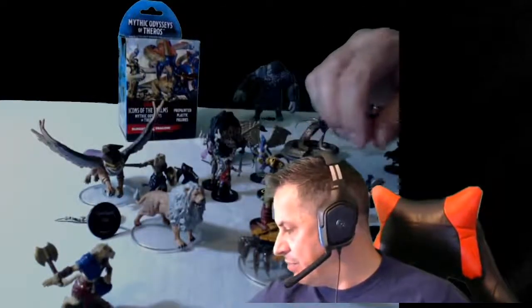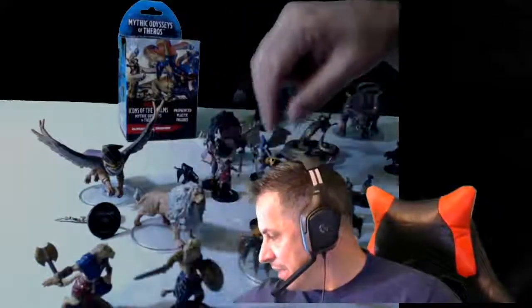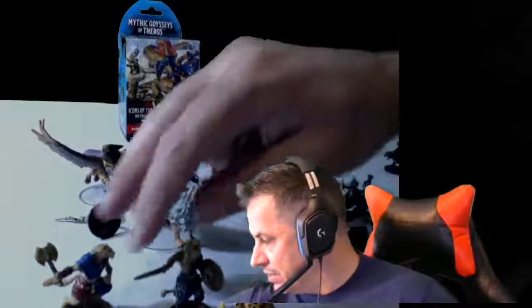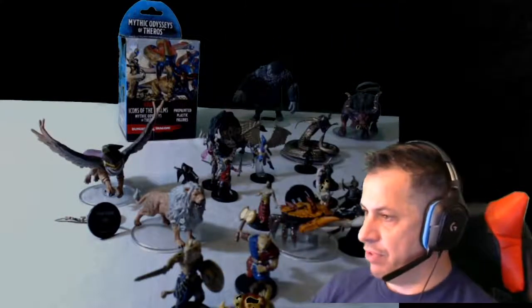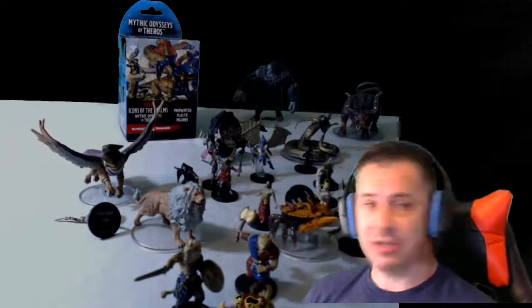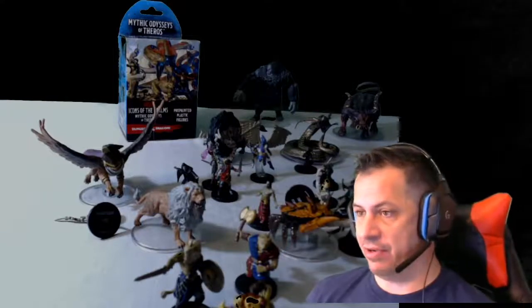One of the other things I really appreciate is the Leonins. I have lots of Leonins here, like 3 or 4 different ones. You got these lion cat creatures, which are pretty great, especially if you're playing in that world and you're going to use the Leonins and that sort of thing, because they're in the books.